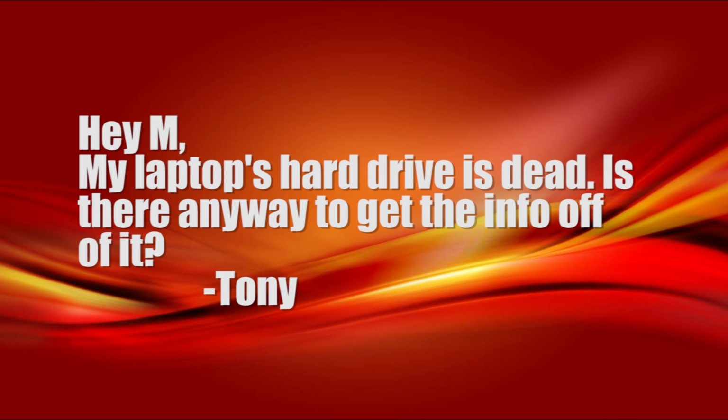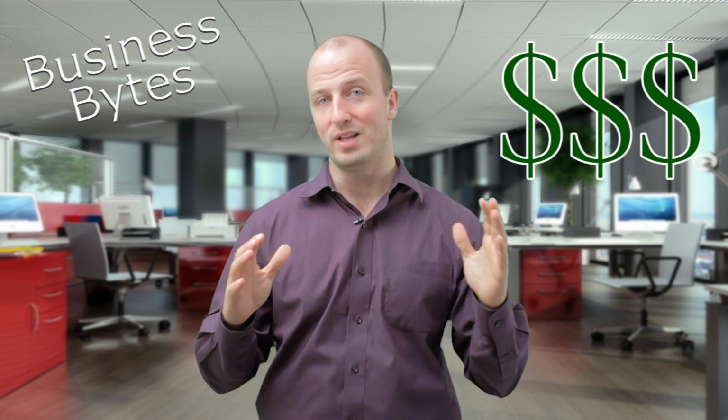Hey Matteus, my laptop's hard drive is dead. Is there any way to get the info off of it? Well, yes and no. There are ways to get your data back. You can try some software to do it yourself, but a lot of data recovery companies will actually charge somewhere between $200 and $1,000 to be able to pull that data off.